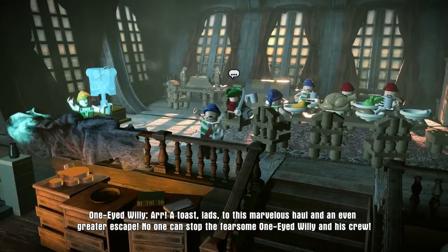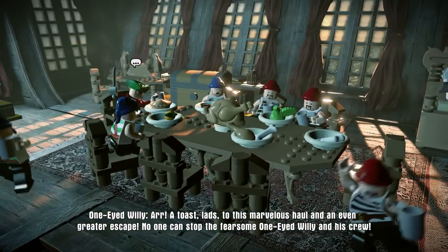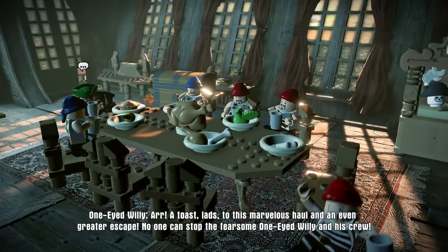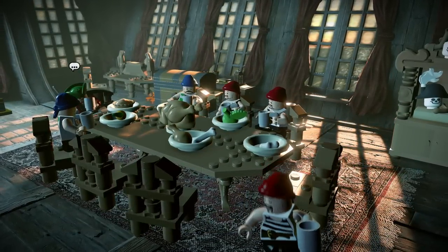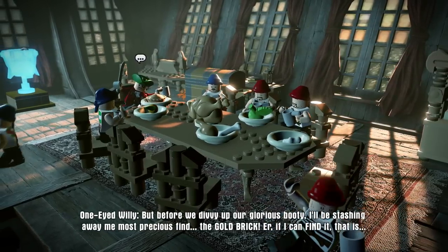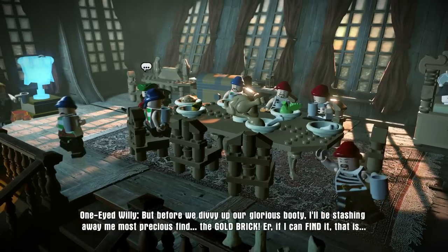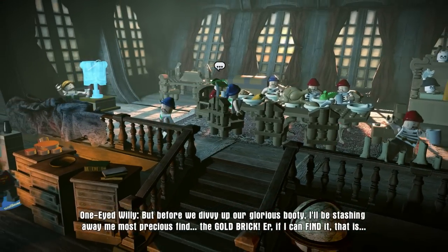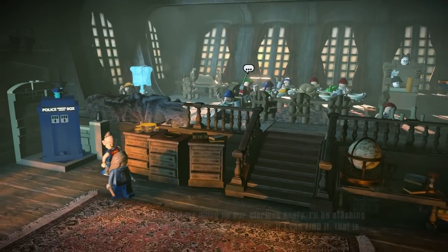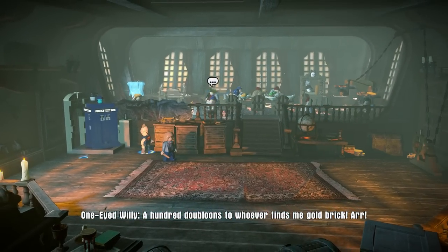Lads, to this marvelous hall and an even greater escape. No one can stop the fearsome one-eyed Willy and his crew. But before we divvy up our glorious booty, I'll be stashing away my most precious find, the gold brick. If I can find it, that is. 100 doubloons to whoever finds me gold brick. Arr.